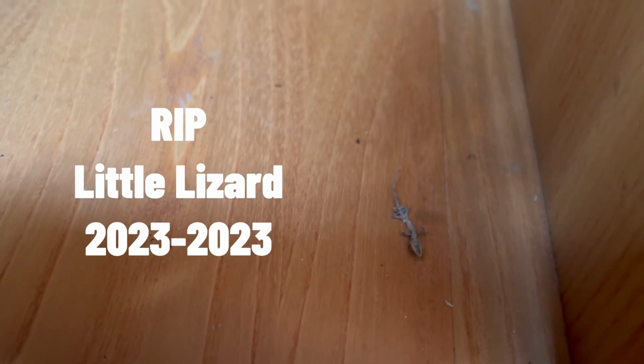Found a tiny friend. But it seems he is deceased. R.I.P. little lizard. Please don't haunt me.